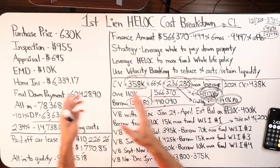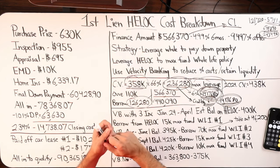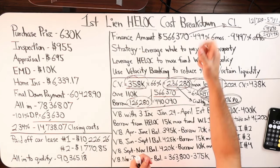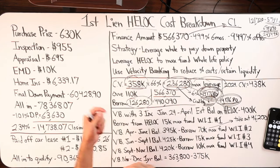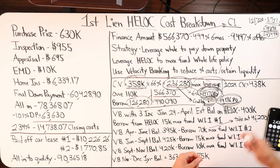If I would have had a traditional mortgage, borrowed from my cash value, applied the 126, I would lose that liquidity of the 126. So because that's not the case here and it's an open-ended revolving line of credit, now that balance is gonna be at 440. I'm gonna have access to the 120, okay?